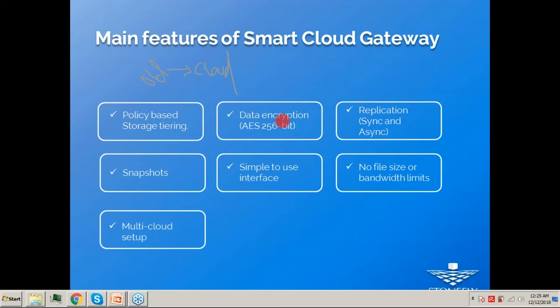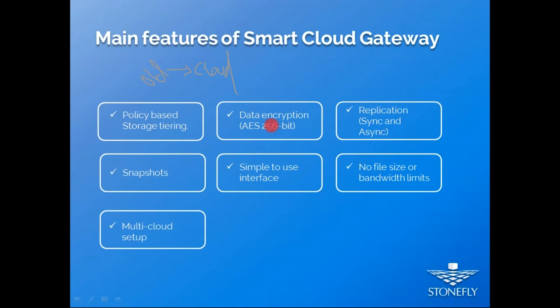Secondly, your data is completely encrypted with 256-bit AES encryption protocols. Your data is encrypted during transition and at rest. It gives you protection from all types of attacks that can steal your data. So it's completely secure. You can set it up to do sync and async replications, either to any other appliance, to an archive appliance, or to cloud. So you can set it up for replication to get an exact copy of your data somewhere else. You can do mirroring with this appliance to any cloud or any appliance.